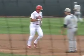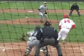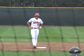Now in the top of the third, Dyggert with a hit up the middle. That would be a single for Zach Dyggert. Next up for the Cardinals, Jeremy Hazelbaker, who lays a beautiful bunt down the third base line. Hazelbaker reached first safely and advanced the runner to second. However, Ball State left the runner stranded in scoring position.